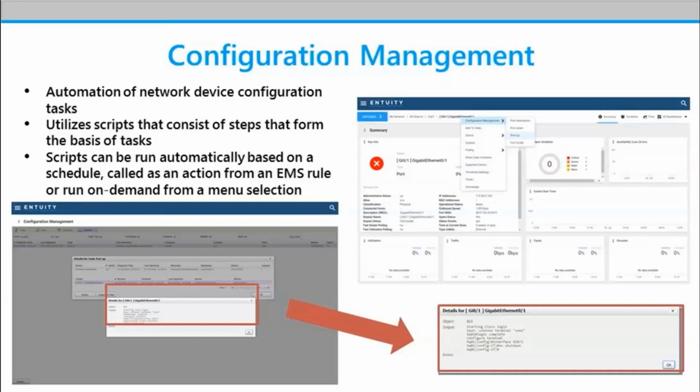An example of one of the tasks that we're going to show today is to remove the public SNMP community string. That task would consist of 3 steps. Step 1 would be to log into the device via the CLI. Step 2 would be to remove that community string, and step 3 would be to log out of the device. And Pete will show you how some of these are built.